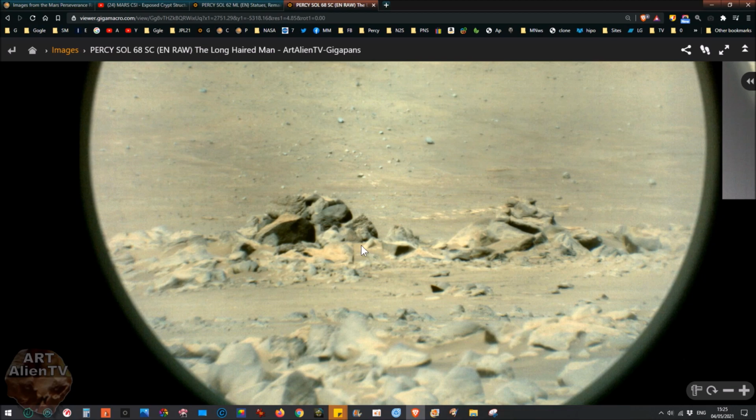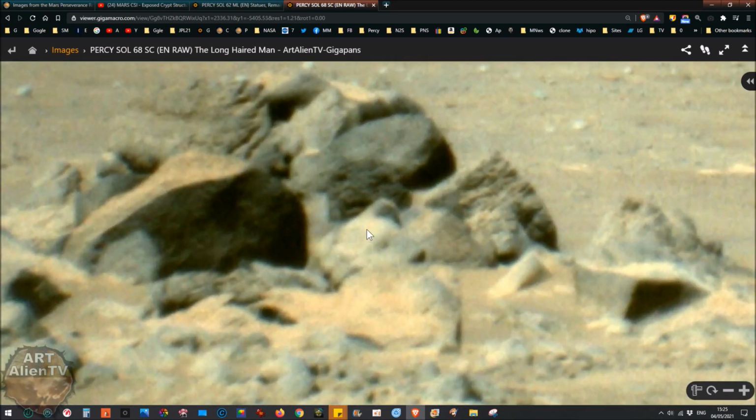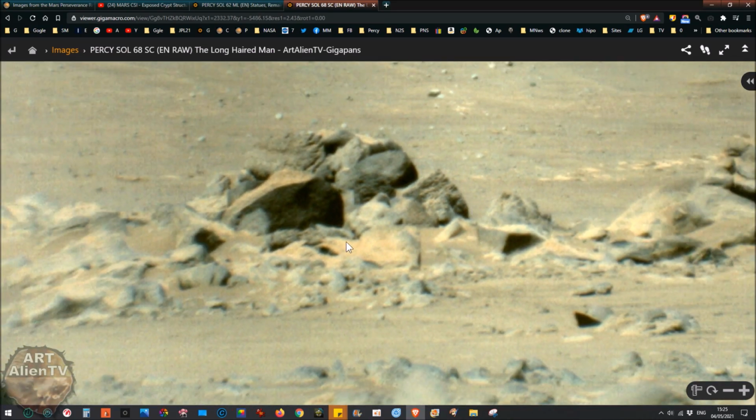I have shown in the past some quite sophisticated coffins and sarcophagi, but I've also shown burial dolmens before in a number of videos going back many years now on Mars, where they were just literally making crude structures from stones and then piling them up around the body, and then perhaps putting larger flat slabs over the top, like a burial dolmen, like you might see in Europe or anywhere around the world. In fact, they're very common.